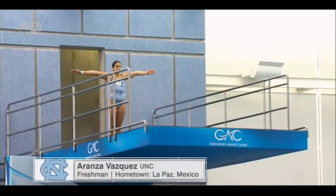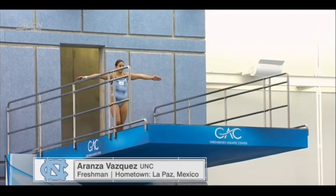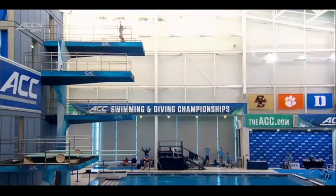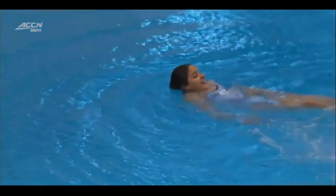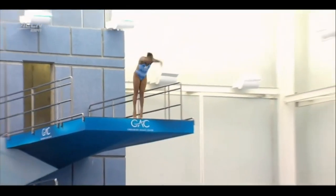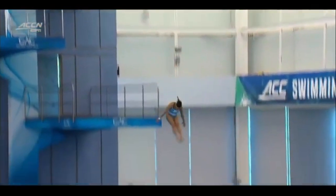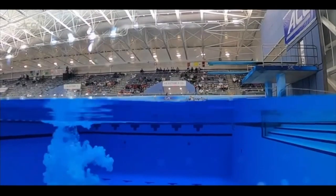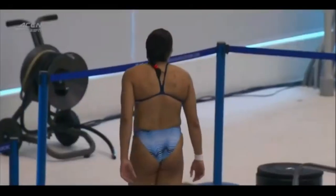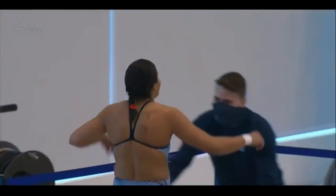And here we go, Aranxta Vasquez, the freshman out of Mexico, for her final dive of the ACC Championships. So this is a forward 2 1/2 somersault with 1 twist. Her teammates love it over there in the back, and I agree with them. That was a fantastic dive. That's a forward 2 1/2 with a full twist. She does the somersault part first and comes out and does the twist right there. And as she sees the entry, reaches out and puts a nice solid finish on that dive. And very good, not a lot of splash on the entry as well.